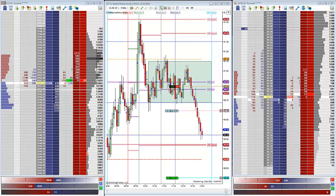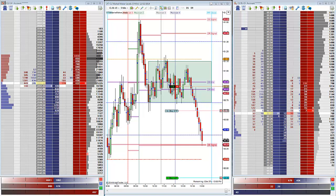There's 35, 34, 33. 32, 31. Come on, 30. There's 29. There we go. Okay, there's your touch of those levels down there, your revision and your structure signal level down there. Okay, we need to be cautious now.